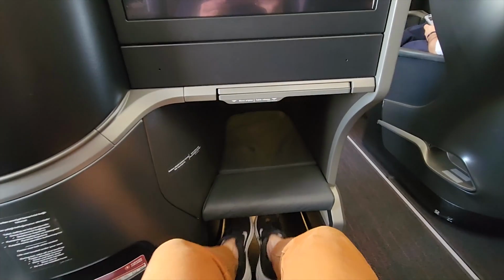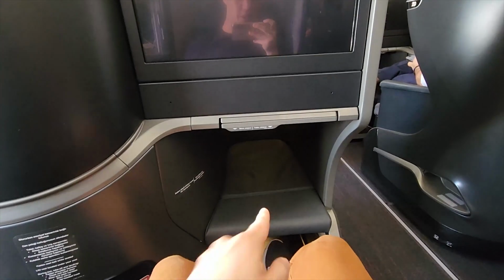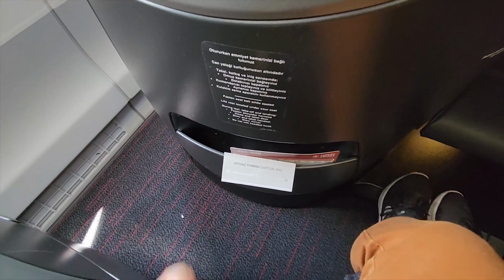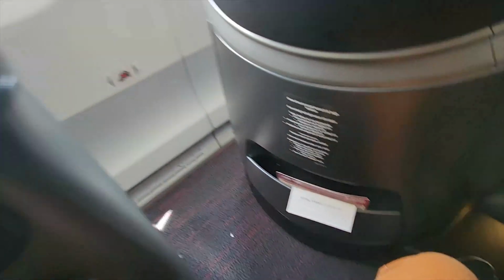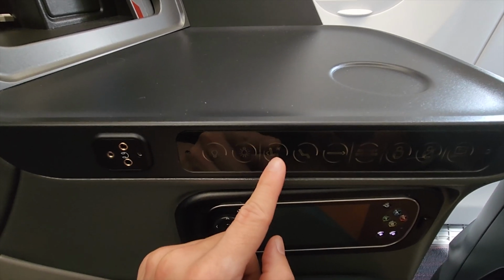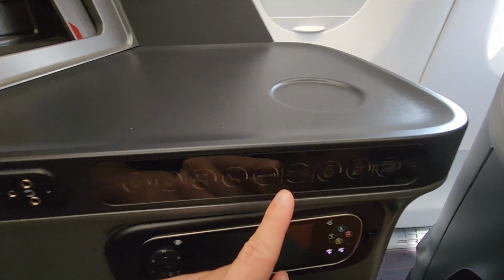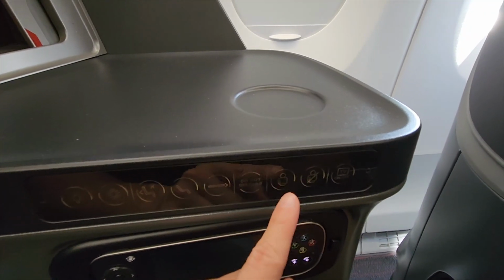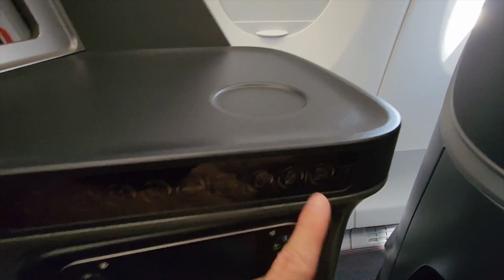And here they have the ottoman, so you take your shoes off here and then you put your feet on there. Here's your safety card and instructions and the emergency signs. So these are the lights. This is to put into main position. That's the angle flat. This is the lie flat. Do not disturb sign. And this is where you need to call the flight attendant.